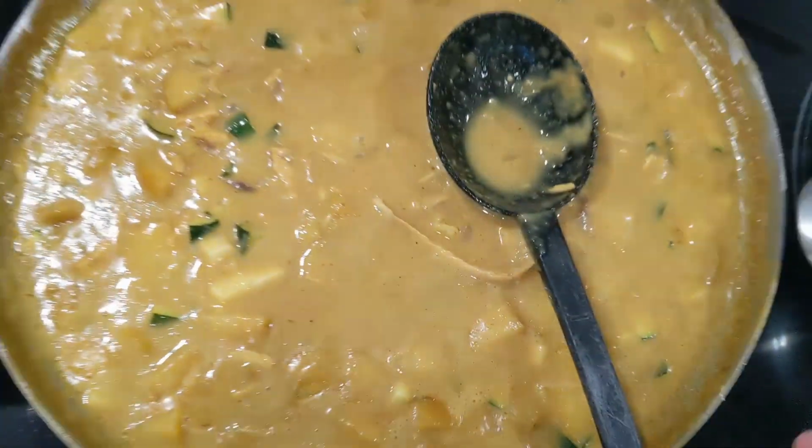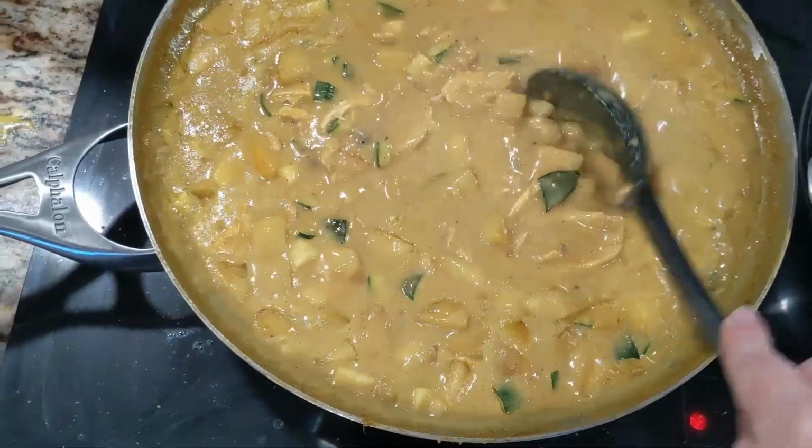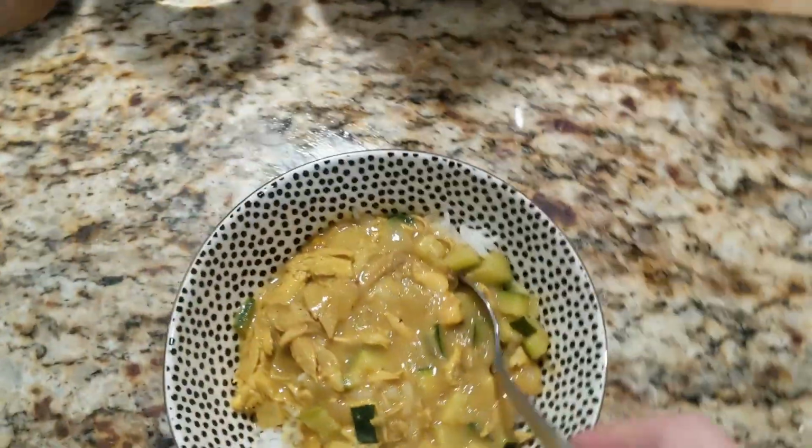Here's our rice, the curry, and all dished up.